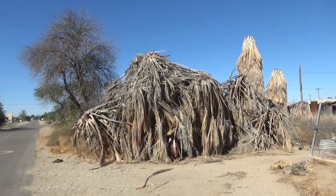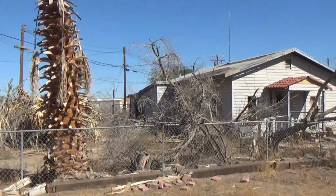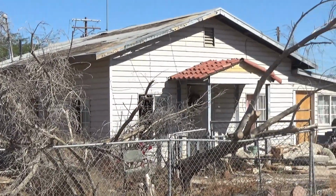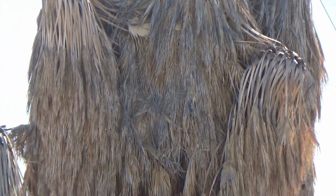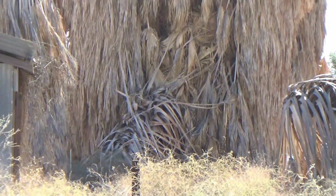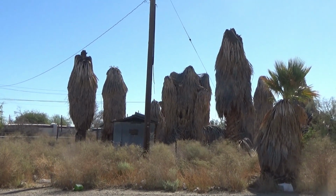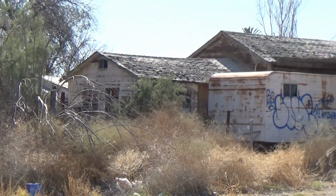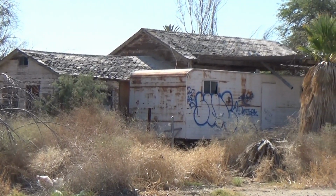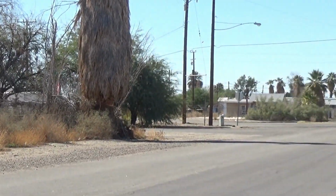Wow, this is a strange sight. Next to this guy's house. Here's the other side of it, which is much wider. That is quite a sight, I think. Looks like he's in the backyard of this guy's house. And he's got an RV beside it. That's Niland for you.